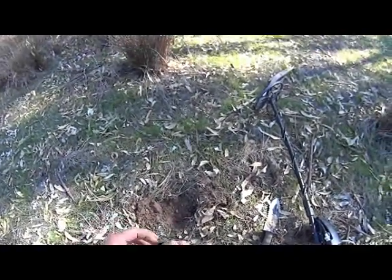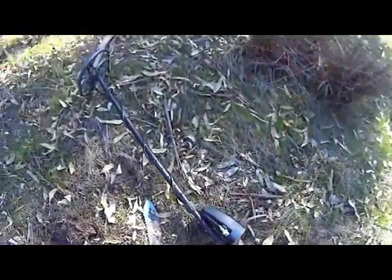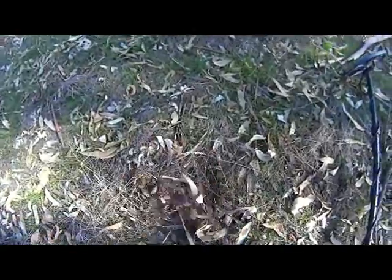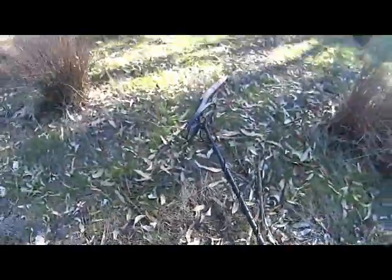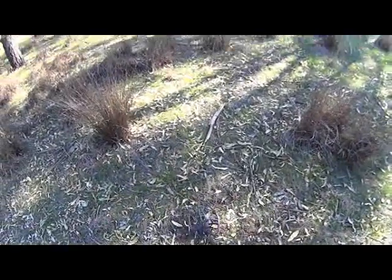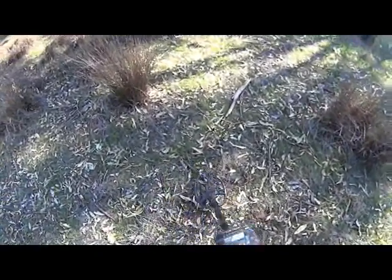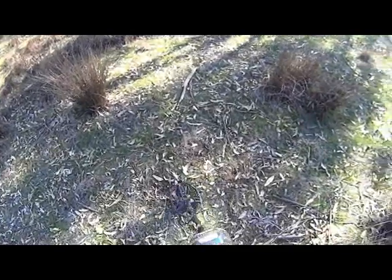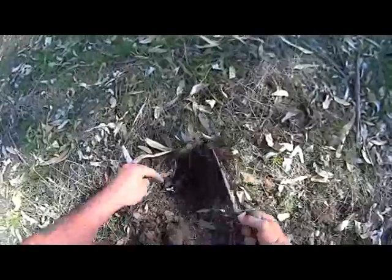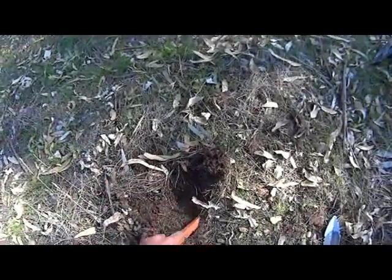It's raining 1 cent pieces, I've got 4 of them and a 6 pence. Right, well I think I've got 3 coins in the one spot here. Is there any more? Oh no, you gotta be kidding. I'm getting another signal. Oh my god, it's definitely getting another signal under here, right next to the last one I just dug up. Surely it can't be another 1 cent piece. Surely not.